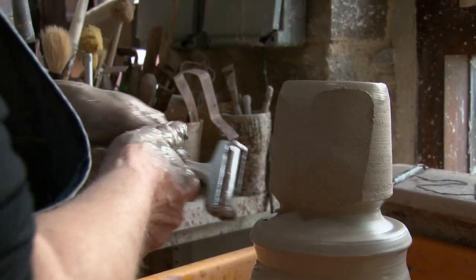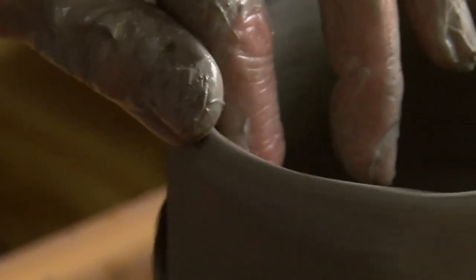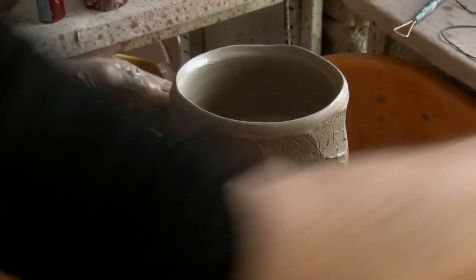I'm not terribly accurate and precise about things. It's not to say I can't make things the same, I can. But, you know, I prefer to respond to the clay itself or to the piece itself as you go on. I don't want everything the same.